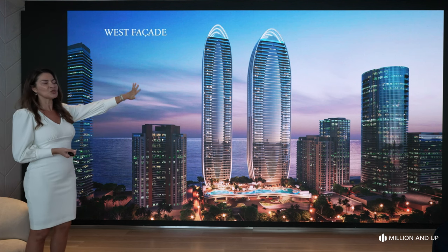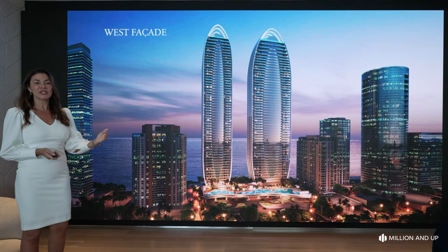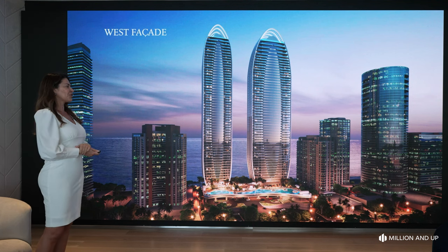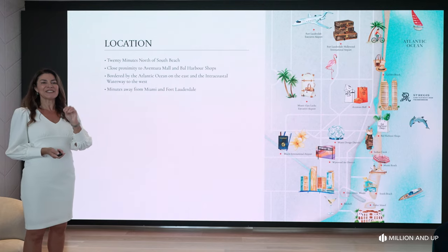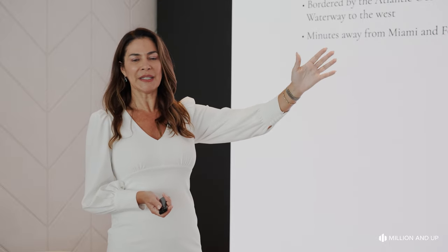All those panels will be collecting energy for the common areas of the property, ready for the future, ready for the demand of electric cars in the city of Sunny Isles. Talking a little bit about the location, here you can see where we are in relationship to South Beach. We are towards the north of Miami, so we're close to Aventura, Bal Harbor.